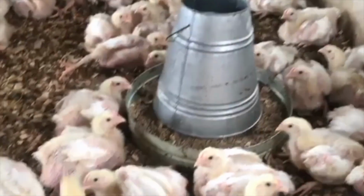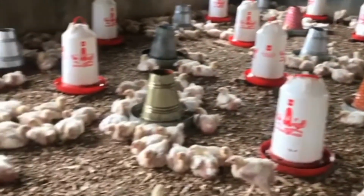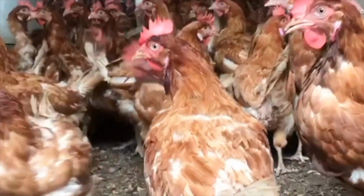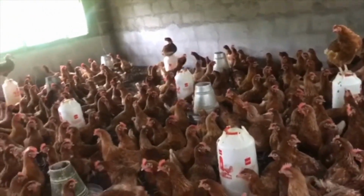In Dar es Salaam, egg production is considered part of urban agriculture. It is conducted on a small scale. However, the eggs produced make up 70% of the eggs supplied in the whole of Dar es Salaam.